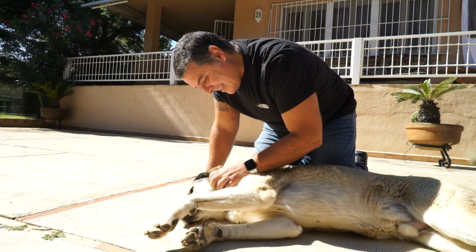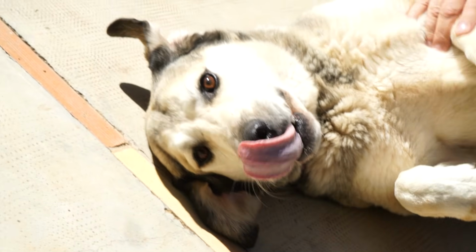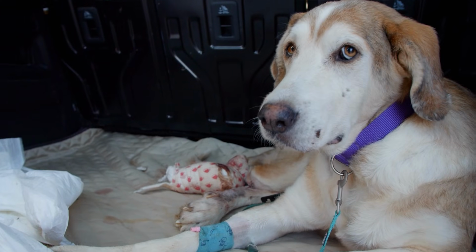Now, this case for me is, they are all personal, but looking at her, looking at Molly, I cannot stop thinking about my own dog, about Huckleberry. Many of you know his story. Have a look at this. This is Huckleberry, and this is Molly. They are identical, and they are just about the same age. So, that's Molly. She's now at the hospital.